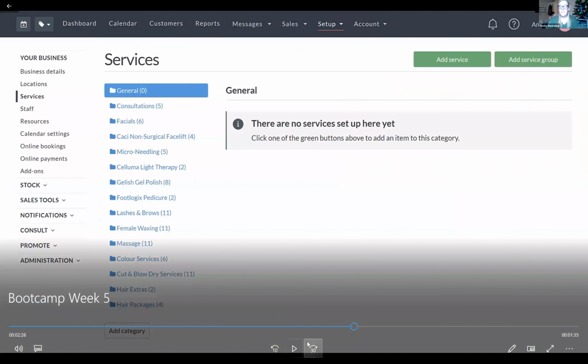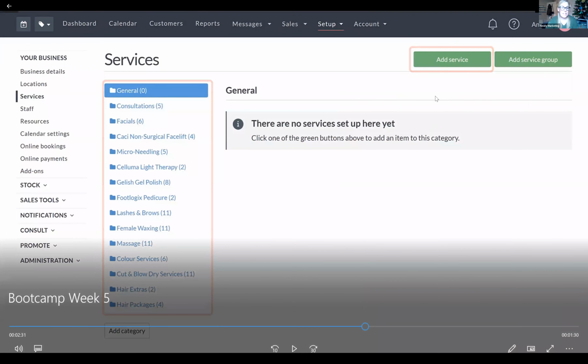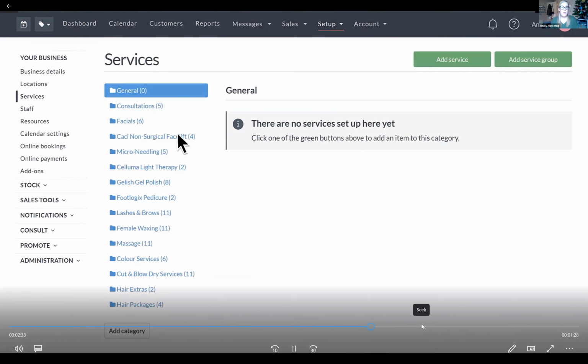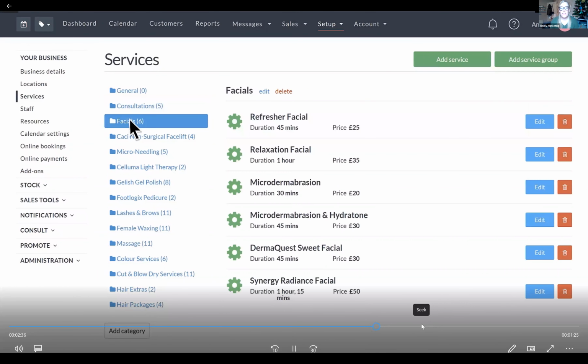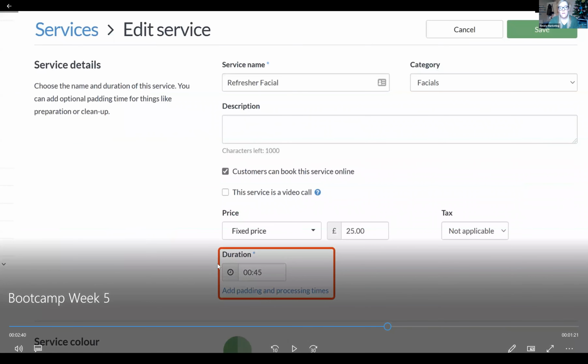Now you do have to do this per service. So if you've already got services, you're going to select them from the categories on the side. If you're setting up a new service, you're just going to click add service. We're going to edit a service that we've already made. So you're going to click on the category that you want. You're going to click edit on the service that you want to change, and you'll see by the duration down here you've got add padding and processing time.